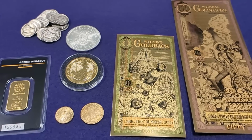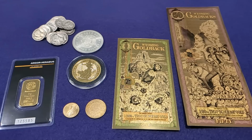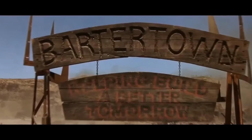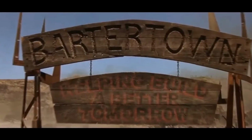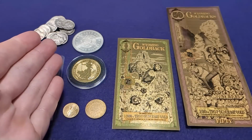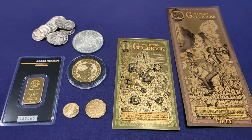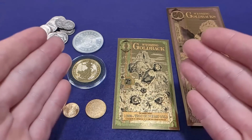Hope you're doing well. So, if you're worried about the end of the world as we know it, you might be looking for something that you can trade with at the post SHTF Mad Max Barter Town. And if that's the case, you might be interested in stacking some fractional gold and silver bullion. Or, possibly you don't take it quite that far, but you're worried about inflation and economic crisis and you'd like to get your hands on some hard assets.